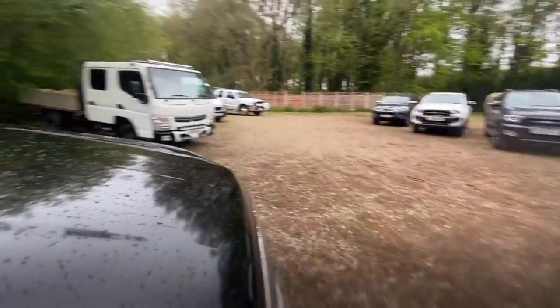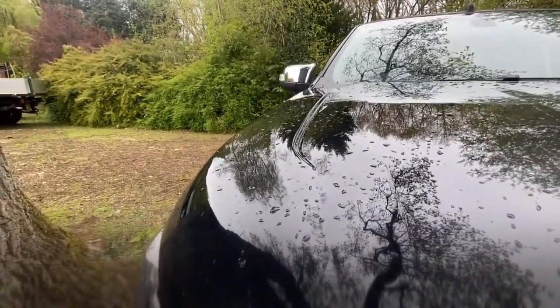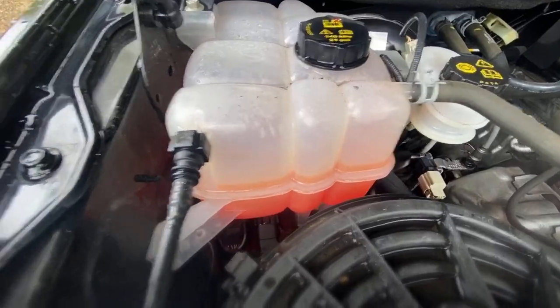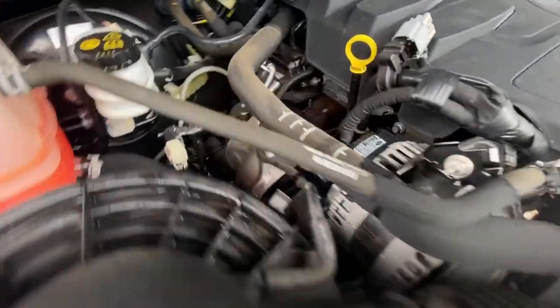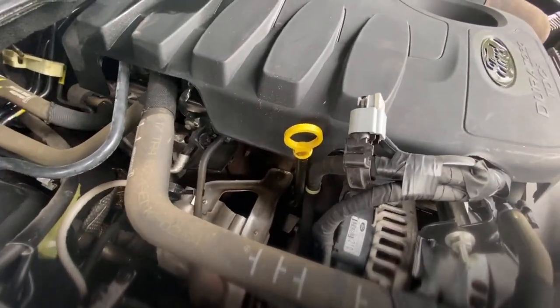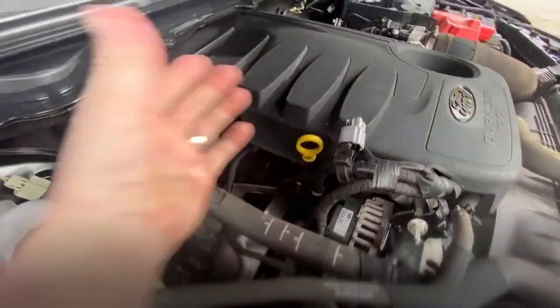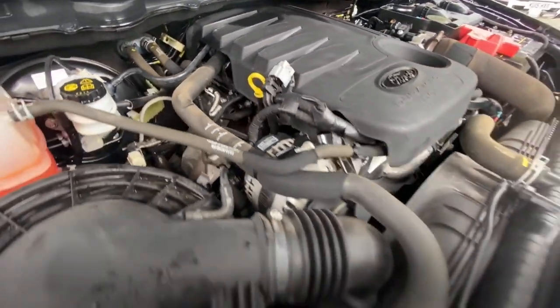Right, so let's have a quick look under the bonnet. Obviously it's got full service history. It goes without saying it's been looked after, but it's always worth having a quick look anyway. You can see the fluids are all clean and to the correct levels. Turbo unit's not got any signs of any oily residue. What I also like is, you may or may not like it, but for me you can see it's not been cleaned. It is what it is. This is just as it's arrived. So you can see it's not hiding anything.